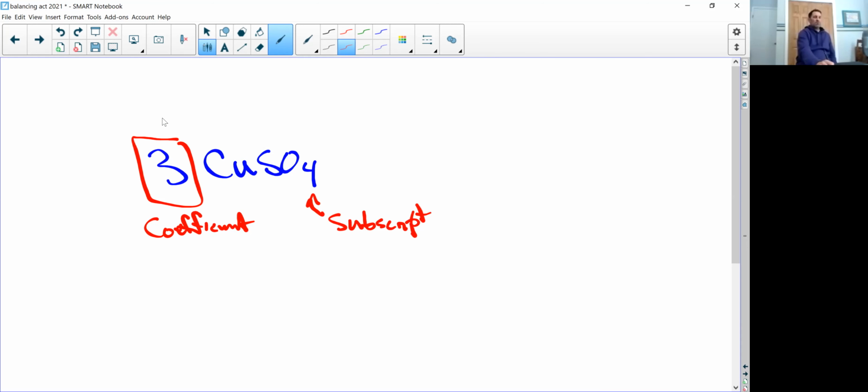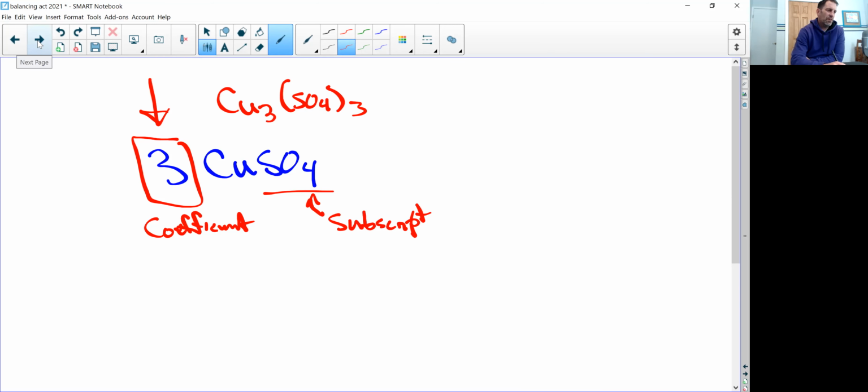When we balance, we change this number and never that number. Okay, I didn't just say I needed Cu3 SO4 3. That's not how it worked. I needed 3 CuSO4s. Okay, so make sure that you're solid there.